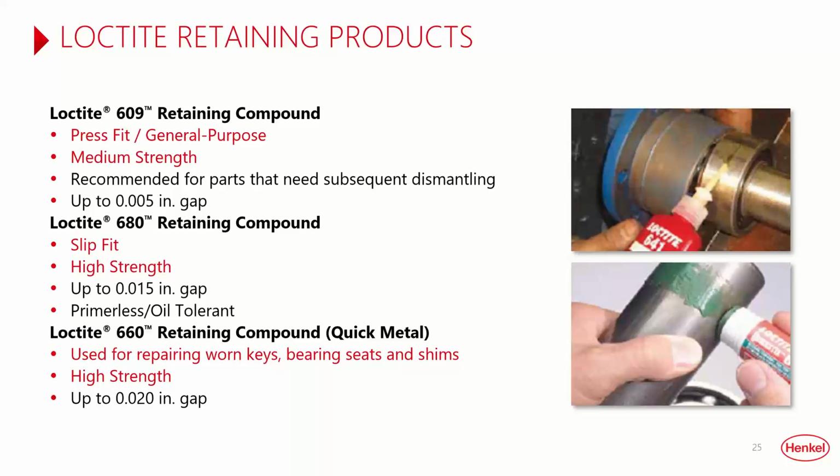So what the retaining compound is trying to accomplish, just like with the thread locker and thread sealing, is we're trying to fill in an airspace. How much metal-to-metal contact do you think you're actually generating with an interference fit? Believe it or not, you're dealing with probably 20 to 40% metal-to-metal contact. The rest of that area is filled in with nothing but air, okay? So what these retaining compounds are trying to accomplish is they're trying to displace that air and unitize that assembly.